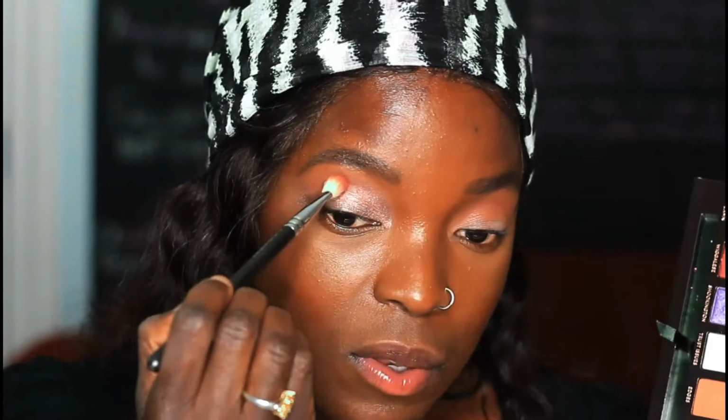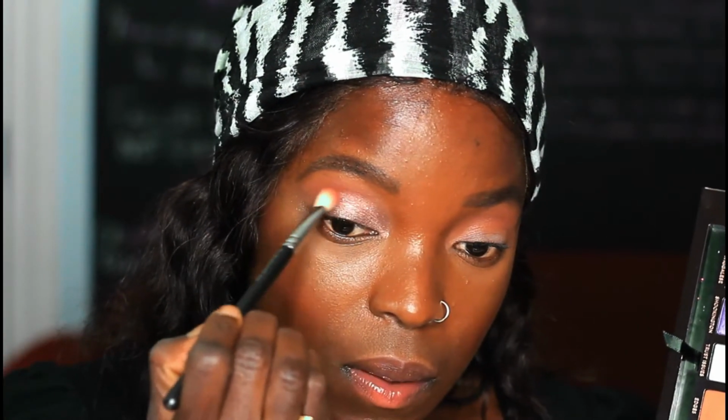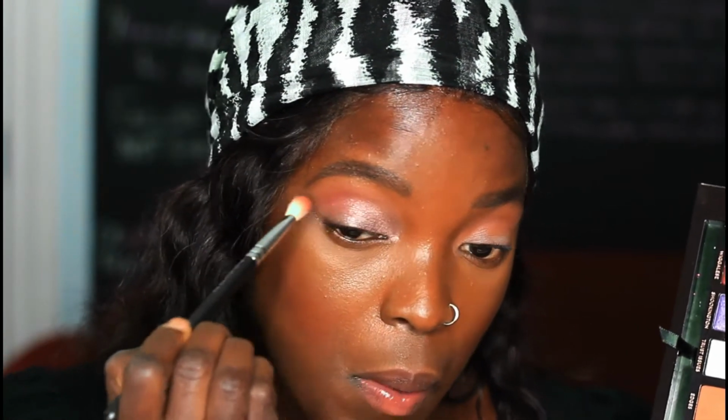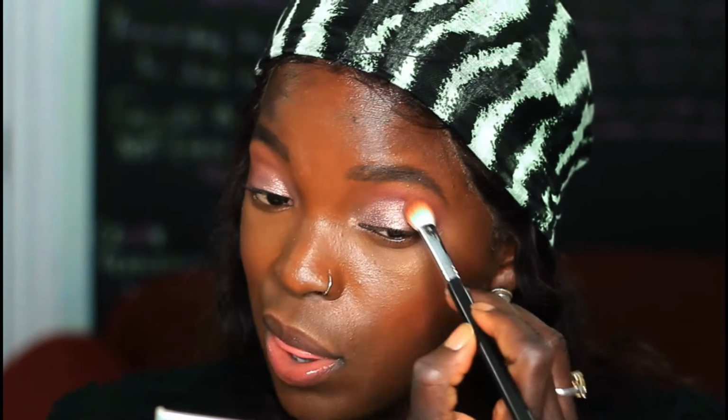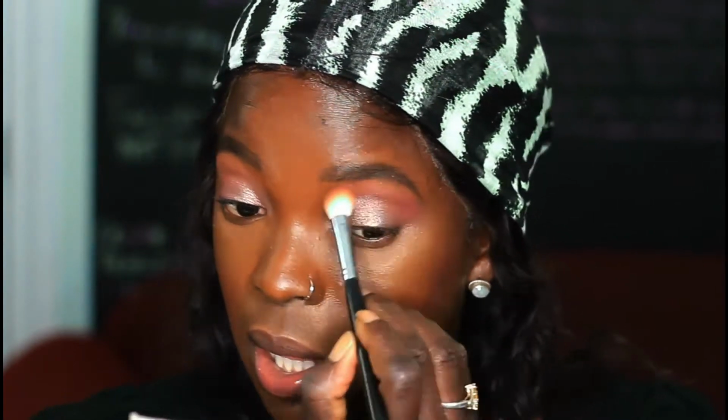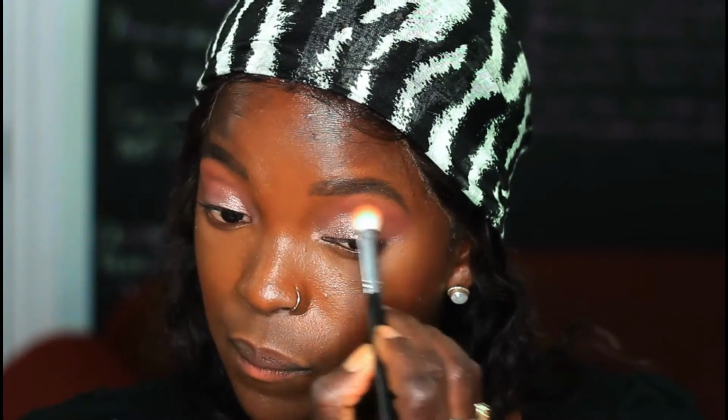Color right here, Pinker, and I'm just plugging Pinker right there. Pinker, yeah, girl, you know, like right there, Pinker is going. So I'm gonna go back in with Ginger and dust Ginger ever so lightly where Pinker is at.